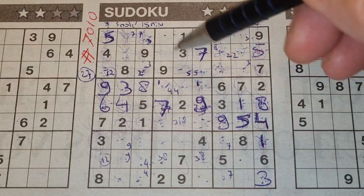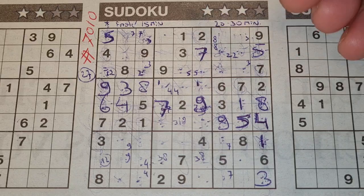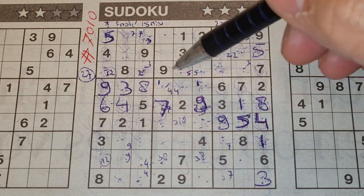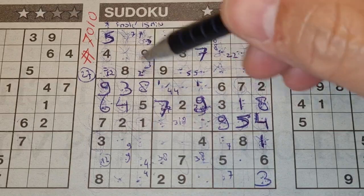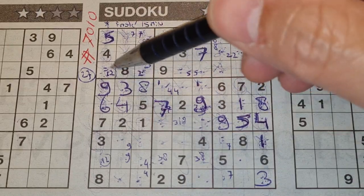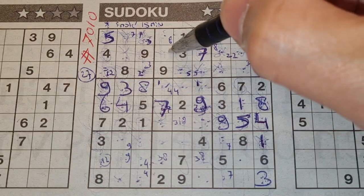4, 4, 4, 4. Interesting. We have a 5 here. 8 here, so need an 8 there. 4 missing numbers in this big square. One of the missing numbers is 8. We have an 8 in the third row, no 8 in these 2 boxes. So the 8 in this big square could be here, could be there.